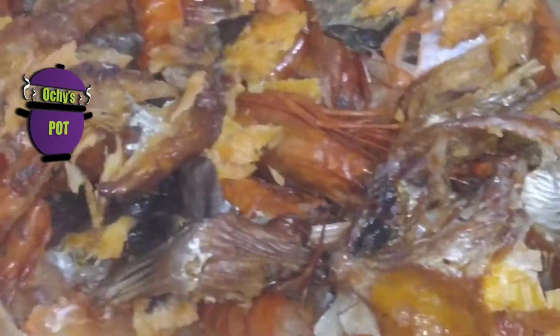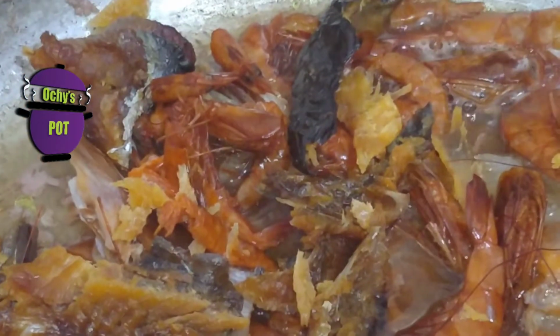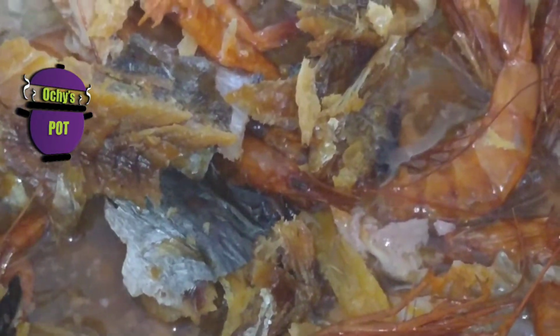Remember, I already pre-boiled my protein, my chicken. So to this meat stock, I'm going to be adding my washed stockfish, dried fish, and smoked prawns. So if you didn't pre-boil your meat like me, you're just going to add all this to your beef and allow beef, goat meat, whatever protein, and allow to cook. But since I already have pre-boiled meat, I'm just going to boil this for like 5 minutes before I come to add my meat. So let's allow this to boil for like 5 minutes.